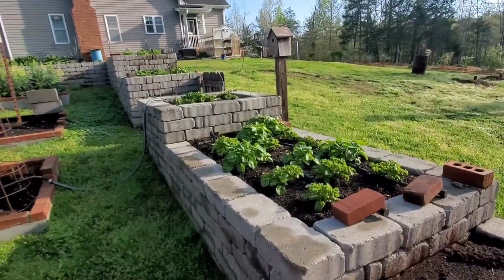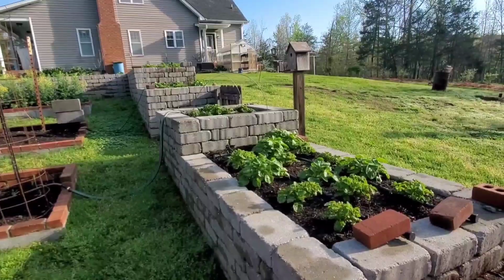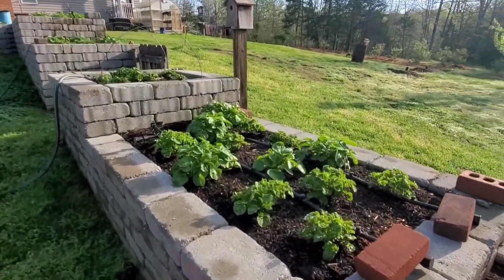More potatoes. So 1, 2, 3, 4, all the way up this terrace section, they're potatoes. The first 3 beds are red potatoes.